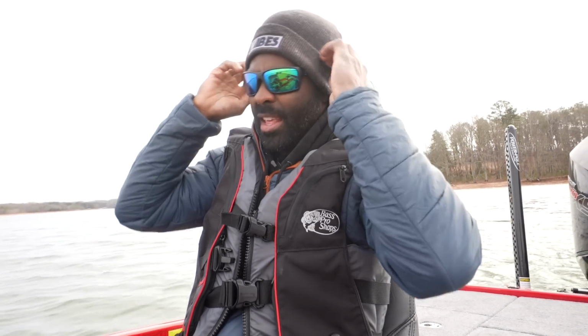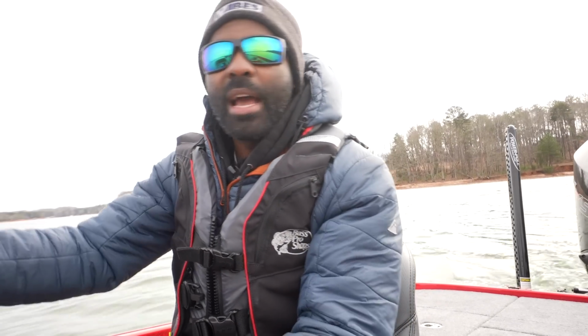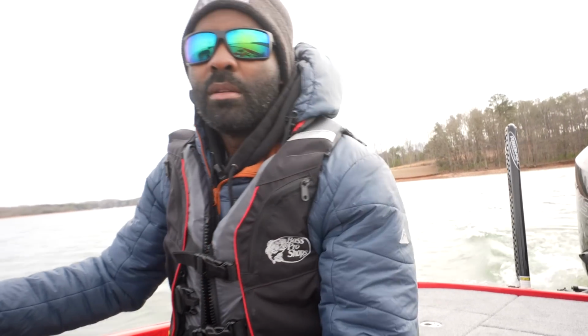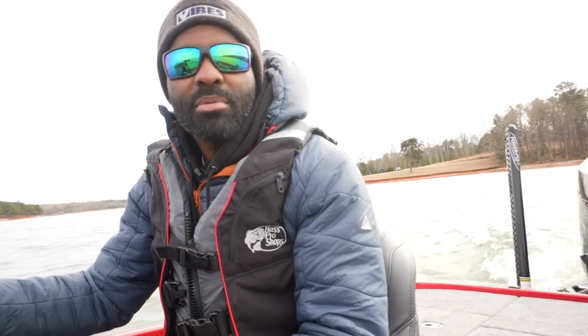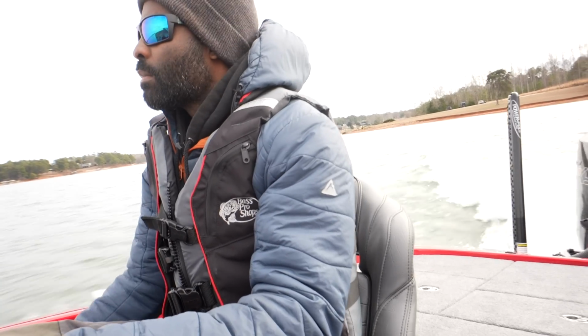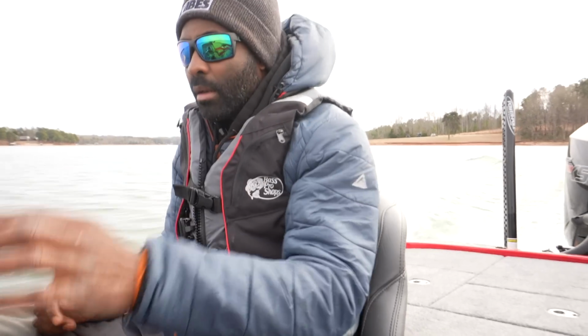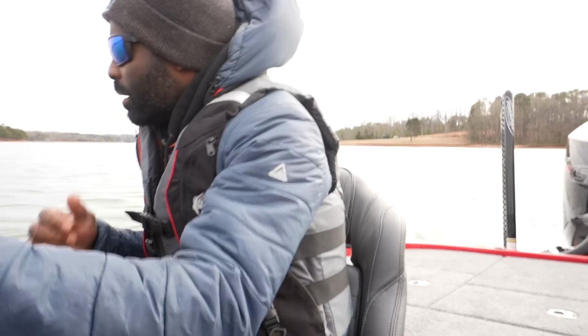Okay, first ride in the Falcon, my 2024 edition. Let's see how this guy runs. 250 Pro XS, 23 Tempest, 10-inch jack plate. Let's check out our hole shot. Definitely comes out of the hole really good.